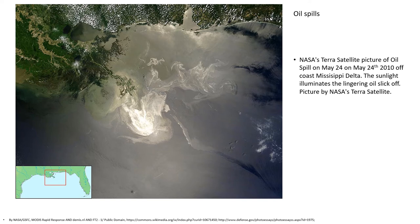Oil spills are frequently occurring incidents around the world, yet less talked about regarding pollution aspects. This is a picture of such an oil spill taken by NASA's Terra satellite on May 24, 2010. The sunlight illuminated the lingering oil slick of the Mississippi Delta. The oil does not mix with water and floats on its surface, and the area it covers can be seen by the shining sunlight over it.